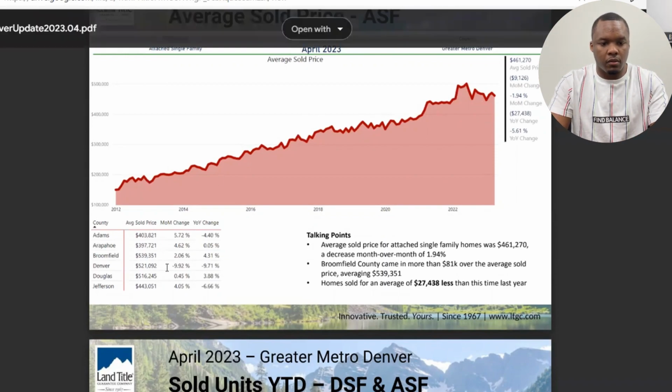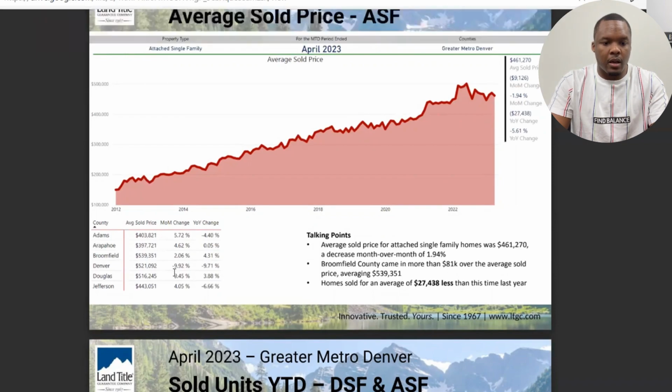Even for the attached single family home, Denver County had a negative 9% decrease month over month and a negative 9% decrease year over year also. So those are negatives. Adams County also had a negative, but you also have to take these into account about negatives. Depending on how you're pricing your home, the condition of the home, the location of the home, all three of those factors play an important role in how your home gets sold.